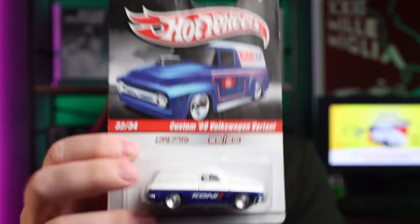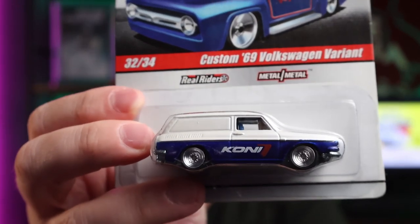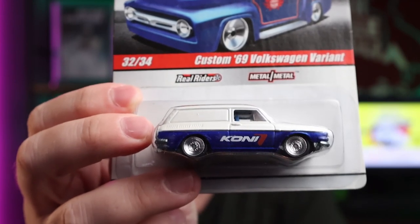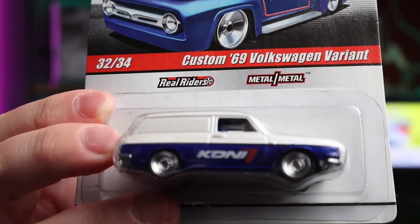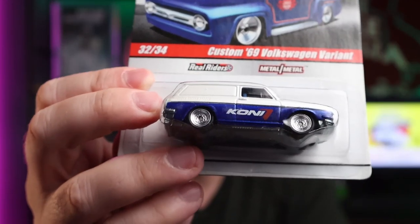The only other one that I own from the delivery series is that double bubble A100 Dodge van that was from the Sweet Rides series. So this Volkswagen variant in the Coney livery, as with a lot of the delivery cars, a lot of them came in two different variations. I think, if I'm not mistaken, the variation on this one is a silver, where the blue is on the car. Now the Coney part is silver and not blue. That's if I've got it correct.